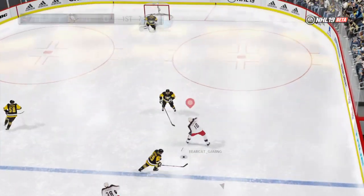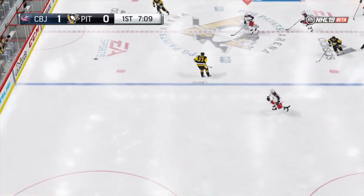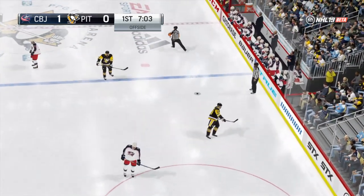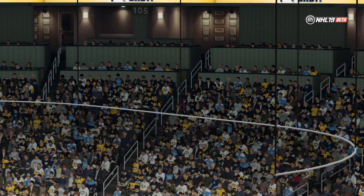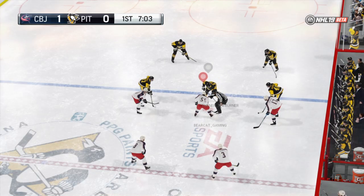Directing that one to Wennberg. Terrific play by Brassard. Oh. Boom, they came together that time, didn't they? Love the physical play. He takes his man right into the boards with a solid hit. Over 7 minutes to go. The Blue Jackets lead 1-0.